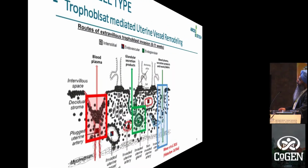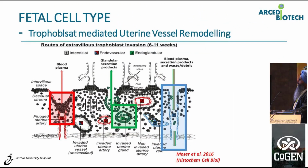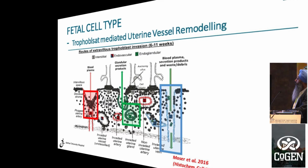And they are doing that because they are lining the arteries, the veins, and the glands for the vessel remodeling that happens in the first trimester. So once they shed from the column, they are called extravillous trophoblasts. And they line these vessels. And we believe that some of these extravillous trophoblasts that are lining the vessels shed into the maternal circulation, and these are the ones that we catch by our method.